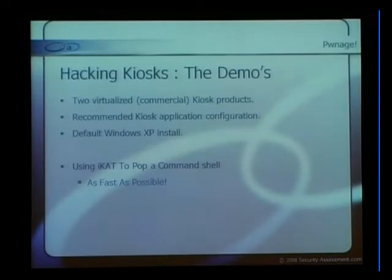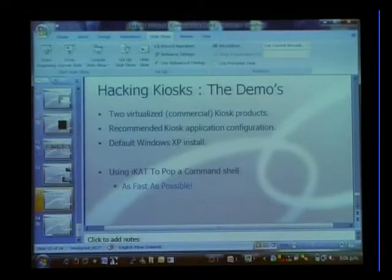OK, so the kiosk hacking demos. You guys ready for some shell? OK, I have 11 minutes. Perfect.